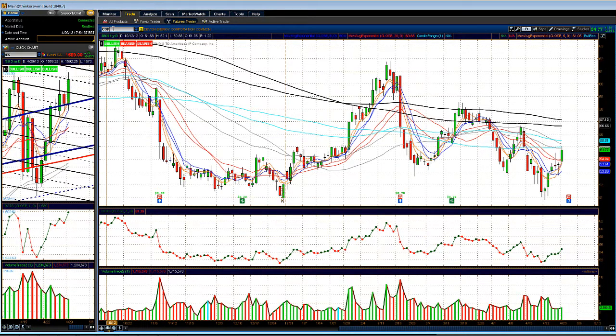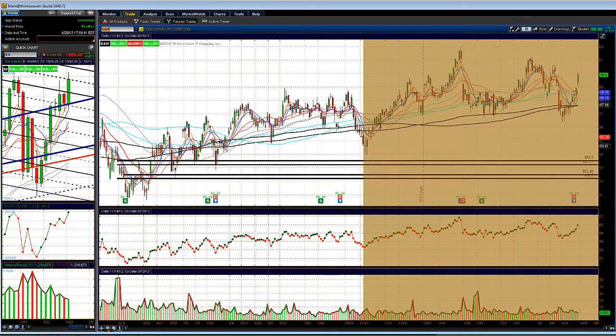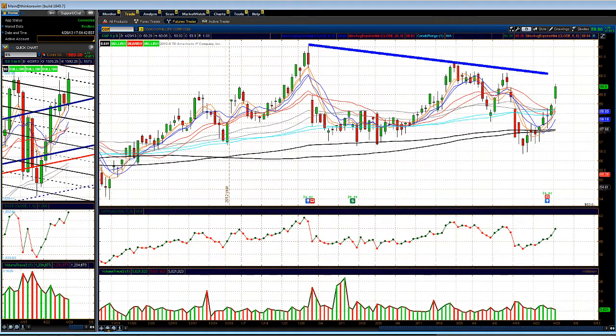All right, COP had a nice move up today. It was up 99 cents. This one's looking pretty good as well. Has a little trend line resistance coming in here. Working back inside these little gaps that it had from when it gapped down a couple weeks ago.